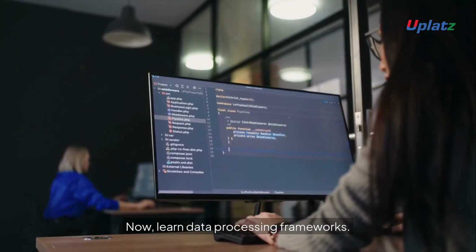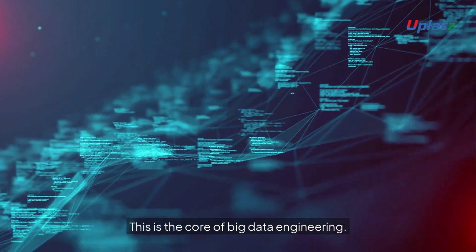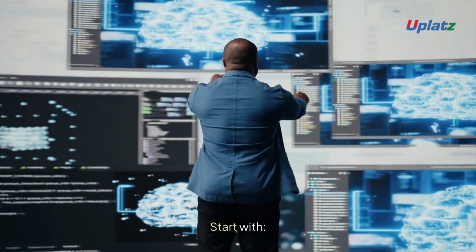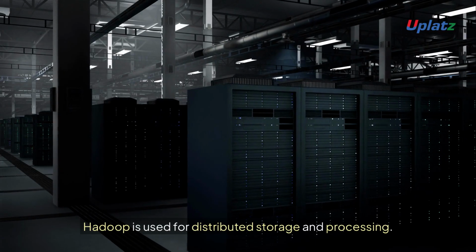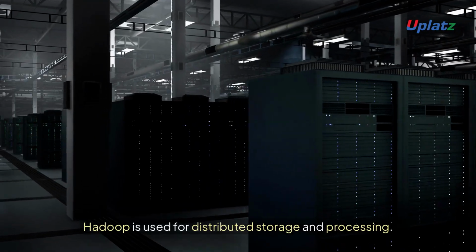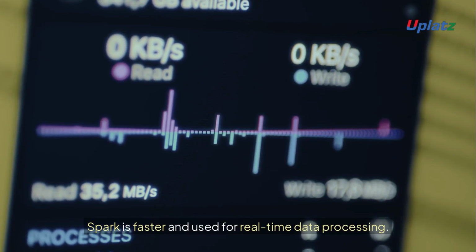Now, learn data processing frameworks. This is the core of big data engineering. Start with Apache Hadoop and Apache Spark. Hadoop is used for distributed storage and processing. Spark is faster and used for real-time data processing.